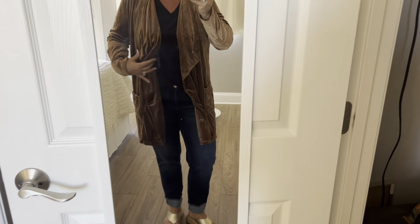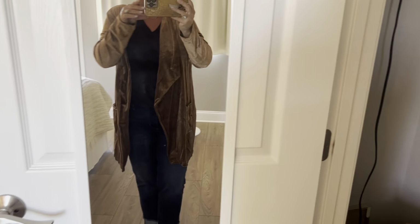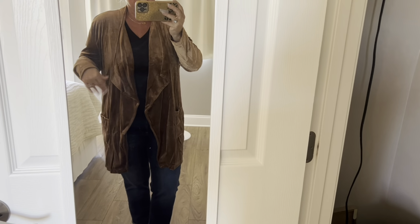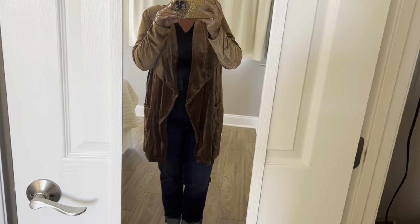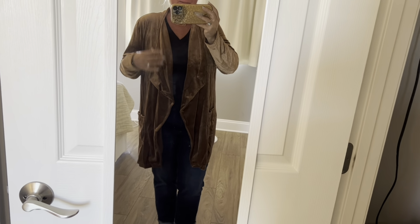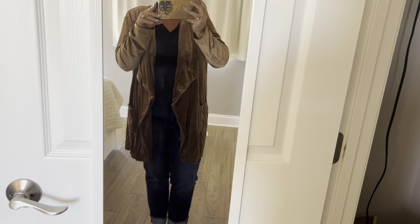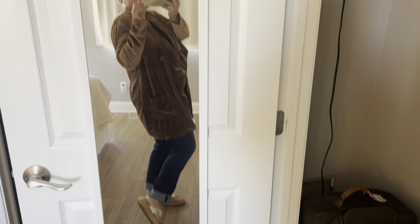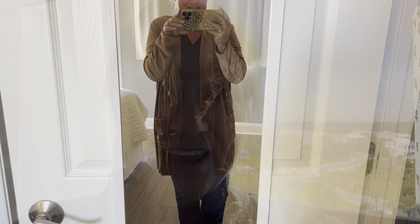Okay, so what do y'all think? Is it too big? Is it too long? Anyway, I mean, it's cozy. And I have flip-flops on because it's still summer in my mind. It's a little wrinkly and it smells gross. But I might keep it. I don't know. I'll have to ask my husband.